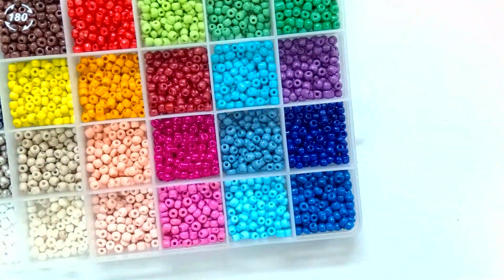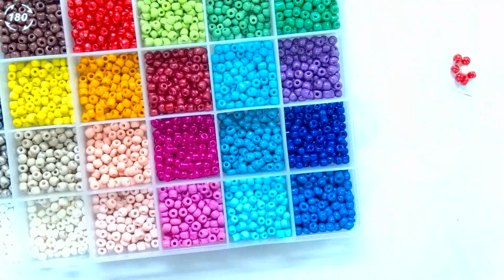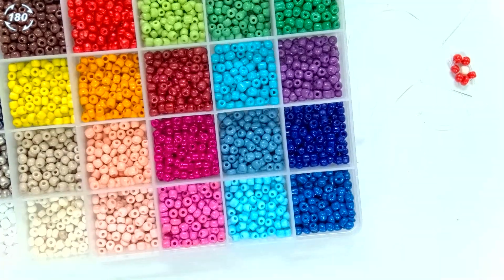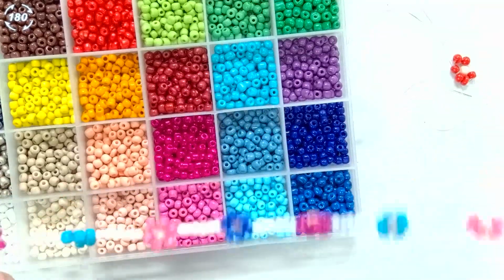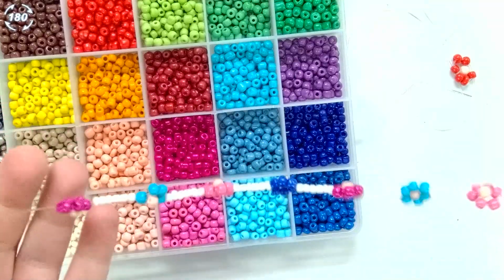It takes about, I don't know how long that took me, like a few seconds, and you just keep making them until you have a bracelet. And then I also brought one, because I didn't want you guys to have to watch me make a whole bracelet. I made this last night while I was watching TV. It's just mindless and it's really easy to do, and so I'm going to show you how to tie it off once you finish the bracelet.